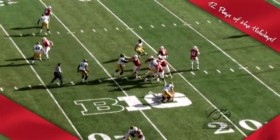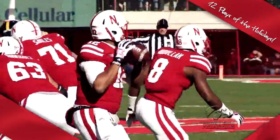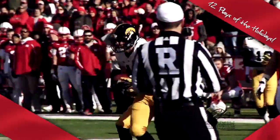Twin receivers to the right, single receiver to the short side of the field, and it's picked off again as Kellogg tried to throw to the slot receiver, and James Morris comes away with another steal.